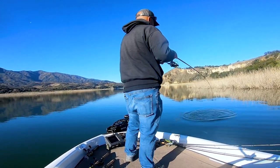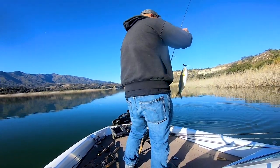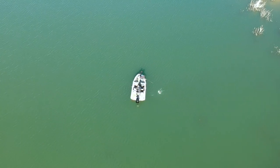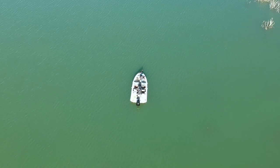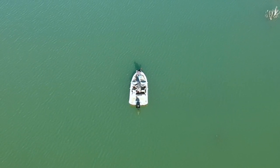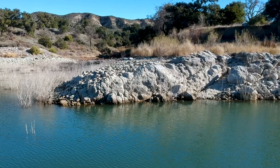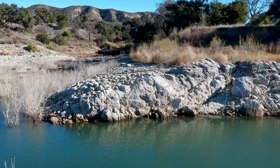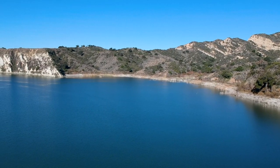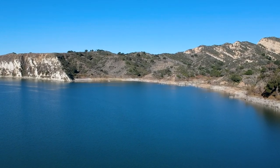Bob's already caught 2 bass, kind of covering water at this point. He's trying to put together a pattern, which he has a little bit. He's trying to eliminate the shallow water right now. But while he's doing that, I'm casting into a little bit deeper water, see if I can't get this crappie bite to go off.